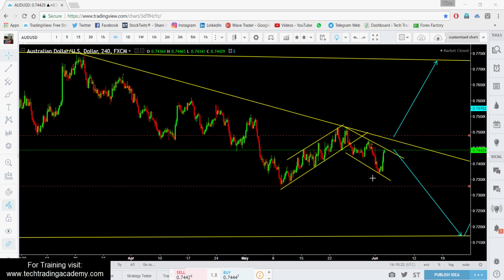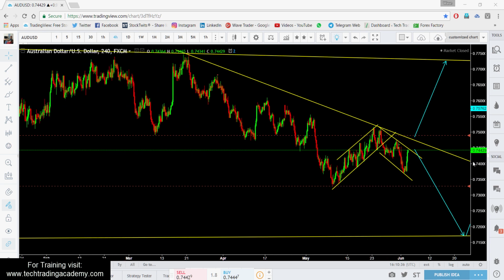Those who are on break even and stop, pay attention at that area for another entry. We're going to see price action at this area. We are having big sideways movement here, so we'll see how this pair dwells for the next week.